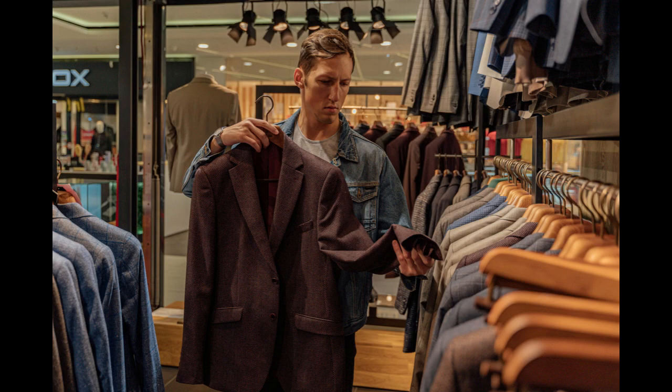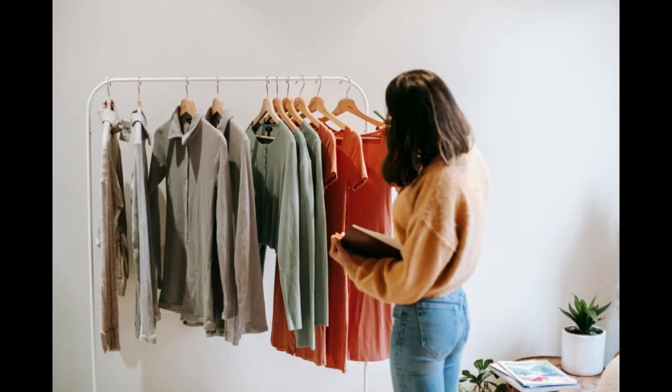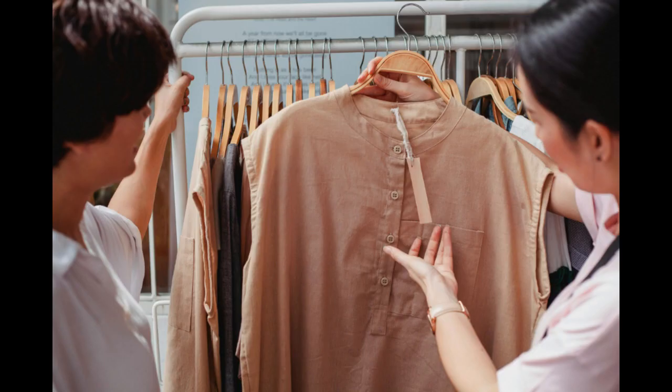Starting a wholesale clothing business requires dedication, hard work, and perseverance, but with careful planning and strategic execution, it can be a rewarding and profitable venture.